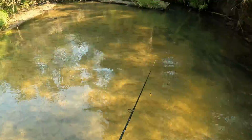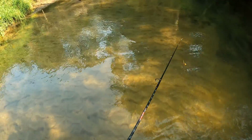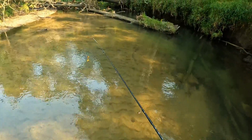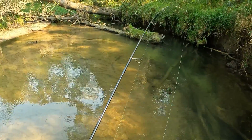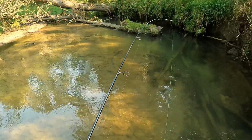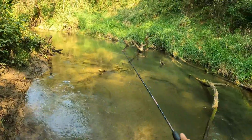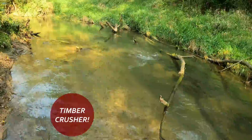Okay, folks, I just did a blind cast there. I really couldn't see what was going on, but it looked like I hooked a brown. I don't think it was a pike, although it did have kind of a weird action on it, but it certainly hit on the drop and was immediately hooked up. So it could have been a pike. Kind of doubt it. On the drop. Oh, timber crusher.